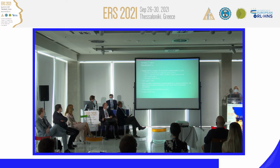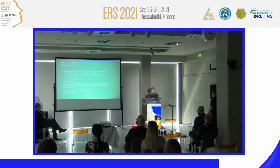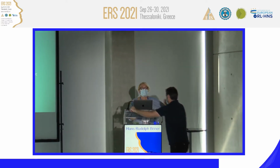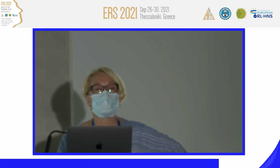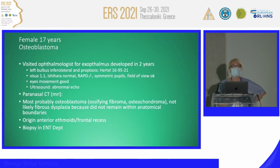This case was a young lady, 17 years old, who visited an ophthalmologist for exophthalmos, and it developed slowly in 2 years. Her left bulbus was inferolateral, and she had proptosis of about 5 millimeters compared to the other eye. Her vision was fine, and there were no signs of optic nerve compression. Pupils were symmetric, field of view was okay, the eyes moved fine, and she had no double vision.